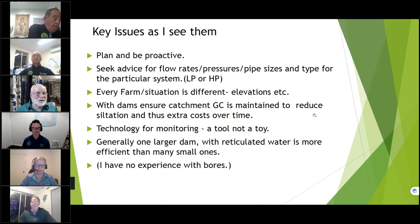Technology for monitoring, there's plenty of it about at the moment, but my view is, remember, it's a tool to assist you. It is not a toy. If you like playing with technology tools, that's great. But if you want to be efficient, make sure it's a tool. Generally, one larger dam or number of larger dams with reticulated water is more efficient than many small ones for all sorts of reasons. I'll just add there, I have no experience with bores.